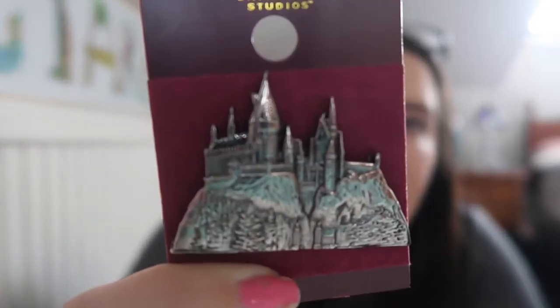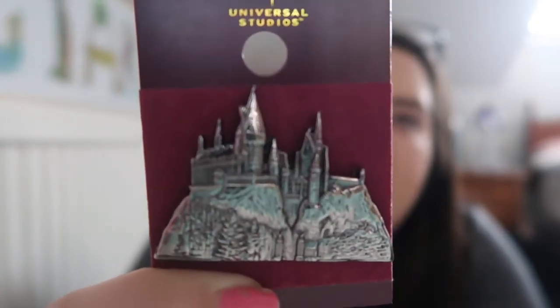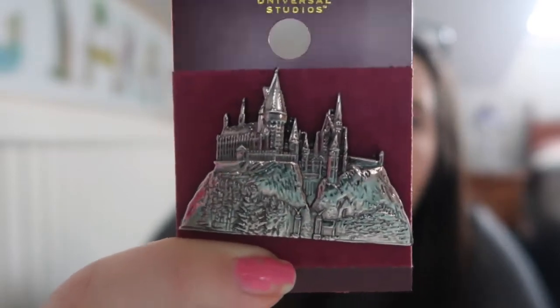Oh my god, the Hogwarts Castle in Universal Hollywood was absolutely insane. It was so beautiful. So I had to get a little pin to commemorate that I saw the castle for the first time. I've never been to the experience in London yet. I am going hopefully at Christmas if we get tickets. It was just amazing to see it, and it was beautiful.